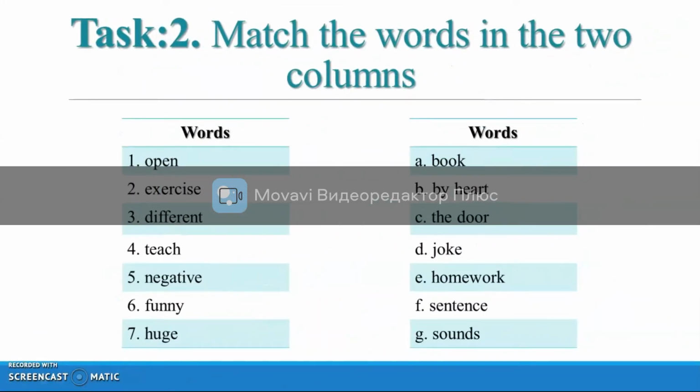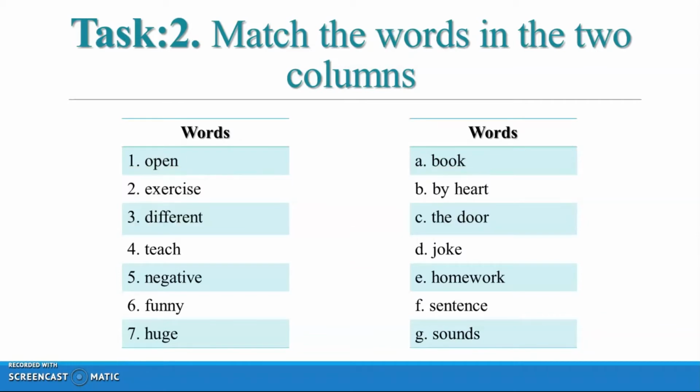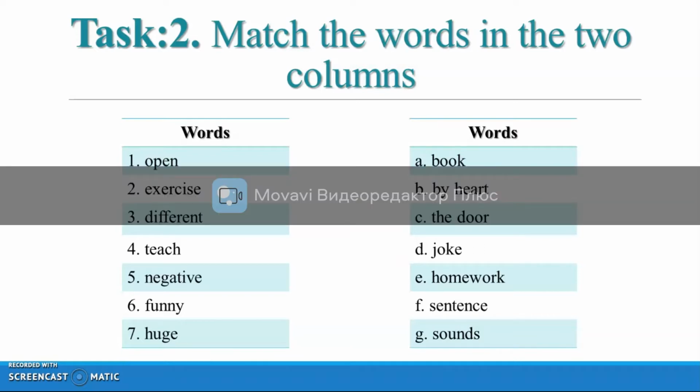The second task, match the words in the 2 columns. The first column is words: open, exercise, different, teach, negative, funny, huge. The second column is words: book, by heart, the door, joy, homework, sentence, sounds. For example, open the door.